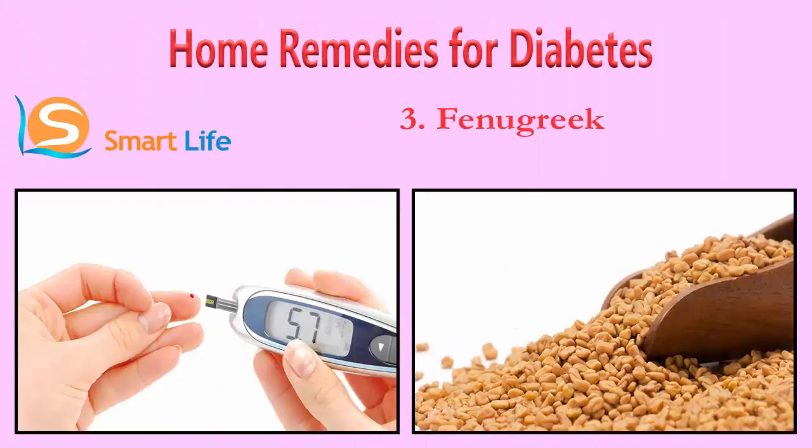3. Fenugreek. Fenugreek is an herb that can also be used to control diabetes, improve glucose tolerance, and lower blood sugar levels due to its hypoglycemic activity. It also stimulates the secretion of glucose-dependent insulin. Being high in fiber, it slows down the absorption of carbohydrates and sugars.